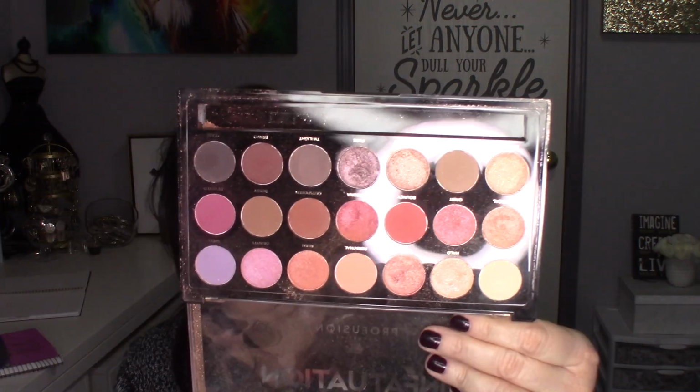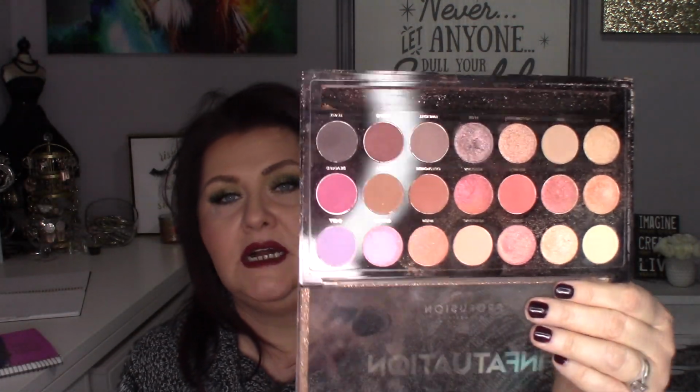They are so nice. I don't know if they're still at Target. I will have to look and see. I might have to link them on Profusion. But they wear all day. They do not crease. They are lovely.